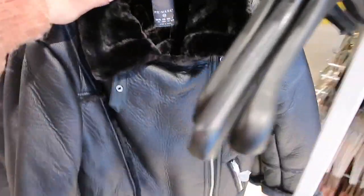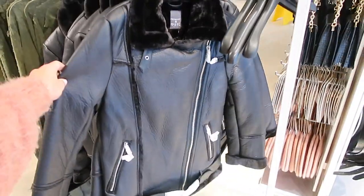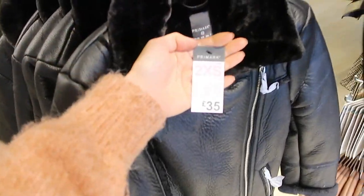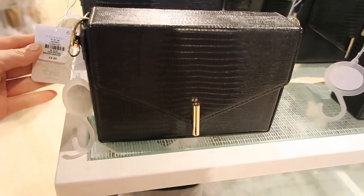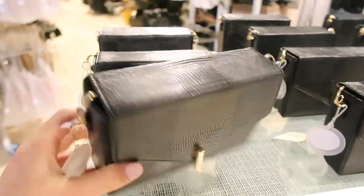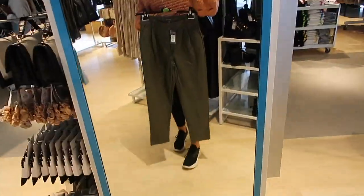Okay, so obviously I couldn't not pop into Primark while I was here and I found this coat, and these are normally so expensive. I think this one was only like £35. I just thought, such a steal. I absolutely love this clutch bag. I think it looks so much more expensive than it actually was.